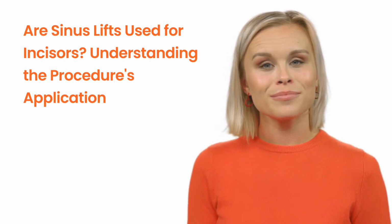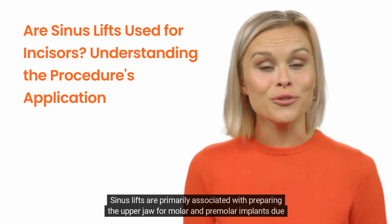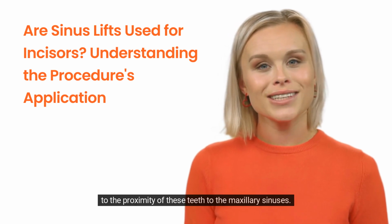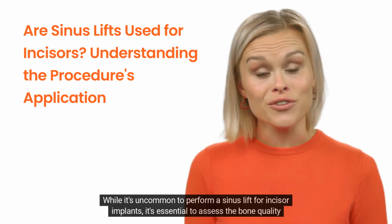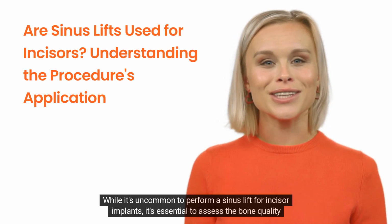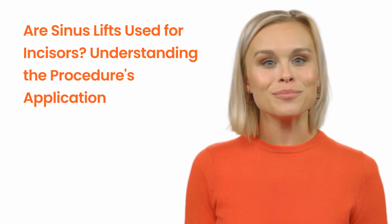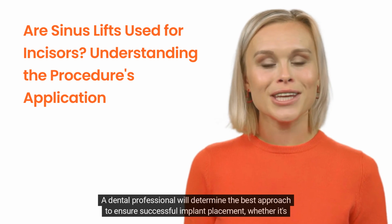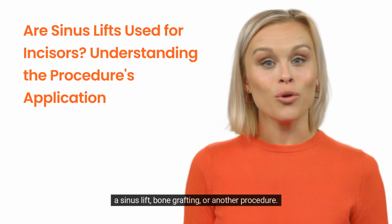Conclusion. Sinus lifts are primarily associated with preparing the upper jaw for molar and premolar implants due to the proximity of these teeth to the maxillary sinuses. While it's uncommon to perform a sinus lift for incisor implants, it's essential to assess the bone quality and quantity in the incisor region. A dental professional will determine the best approach to ensure successful implant placement, whether it's a sinus lift, bone grafting, or another procedure.